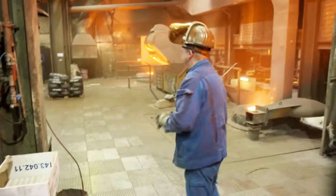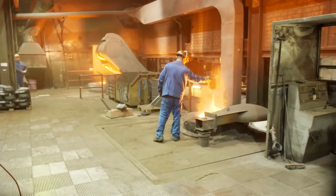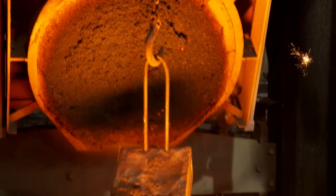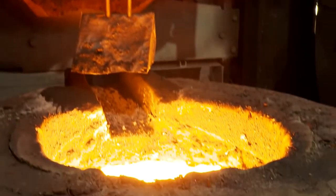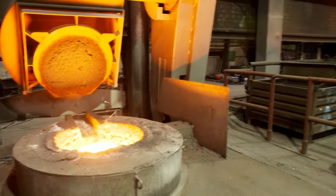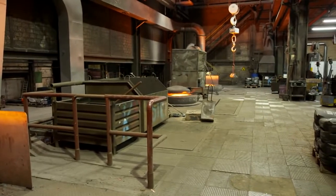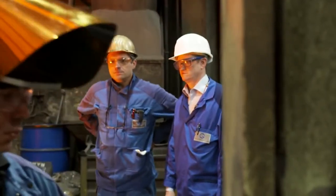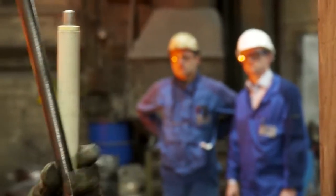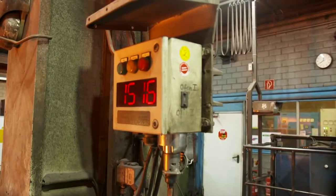The enormous heat is no longer generated with fire, but with electricity. The principle is similar to the way an induction cooker functions in a domestic kitchen. The big difference is that the three electric induction furnaces in the foundry have the power of 5,000 microwave ovens. Their 4 megawatts have heated the molten metal to a temperature of over 1,500 degrees.